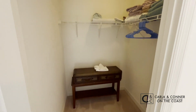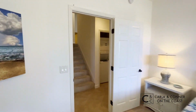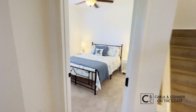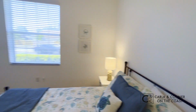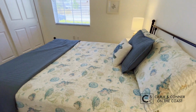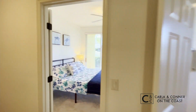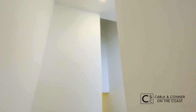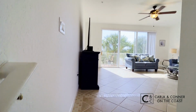And the split floor plan adds to a lot of privacy because your primary suite is the entire top level while your guest bedrooms are here on the bottom level. This community is very well maintained and has a very charming Key West style, super colorful, very Caribbean island vibe here. It's in a great location, like I said, you can literally walk to the beach.